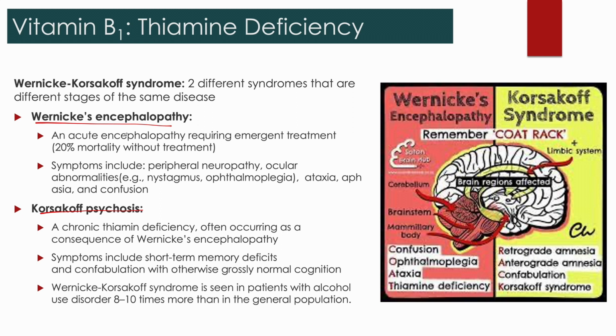Wernicke-Korsakoff syndrome occurs 8 to 10 times more in the alcoholic population than in the general population. So if I haven't said it enough already, in your vignette for the pants, it's more than likely going to be someone that is either from another country or alcoholic, right?